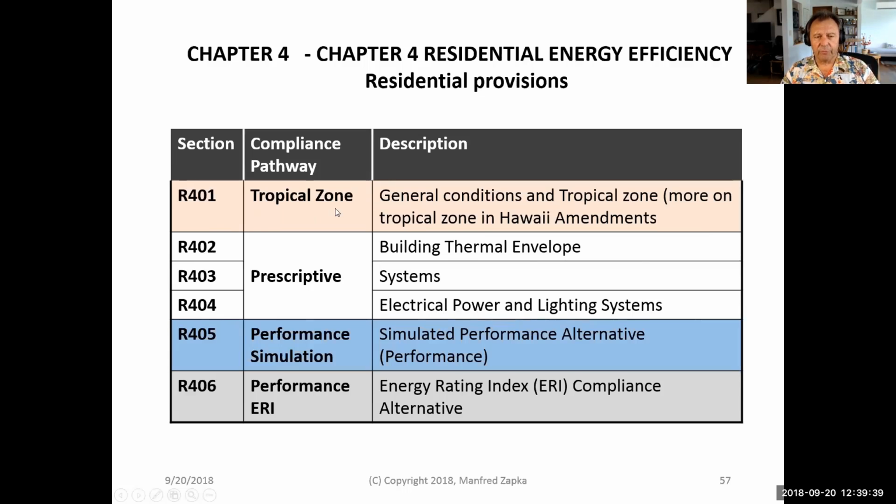Again, here, the first one would be we have to comply to the tropical zone standard, which is like a prescriptive. The other one is also prescriptive, but it's not tropical zone. It's whatever is outside of the tropical zone and the requirements. The fourth one is the performance, and that actually says if we use certain performance metrics and if we meet them, we have attained compliance. Okay, this one, the performance is simulation, and the last performance is ERI. This is the energy rating index.